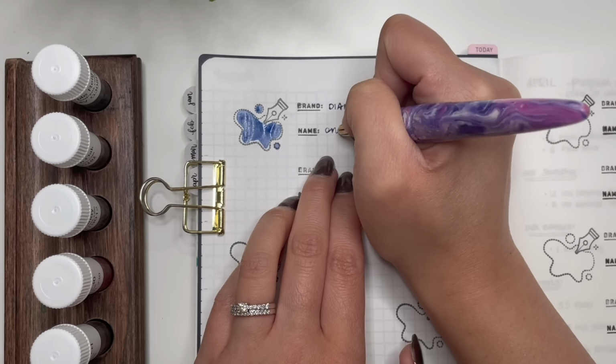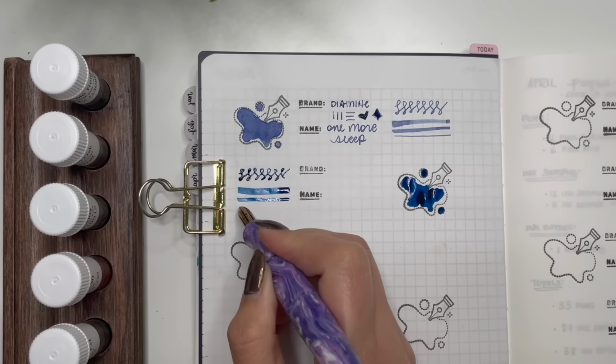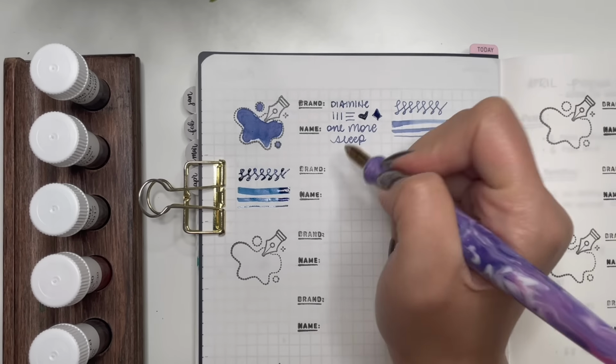So let's dip that. See, this is the thing, the GouletPens samples are 2 ml, so you always have to go a little bit deeper into the sample to get the ink. Therefore, I'm going to get more ink on the nib holder. Therefore, get more ink on me.